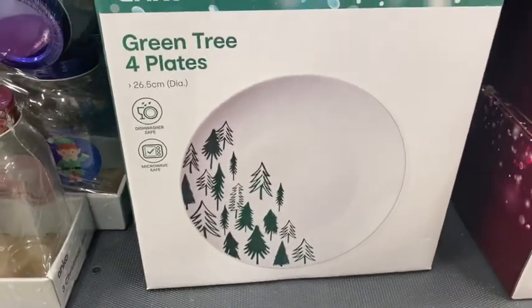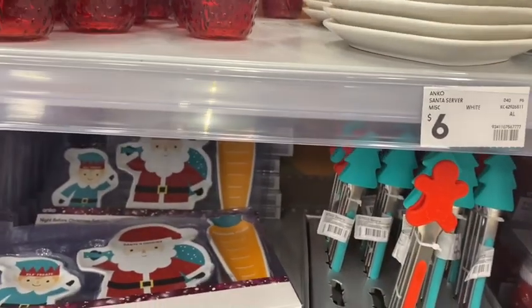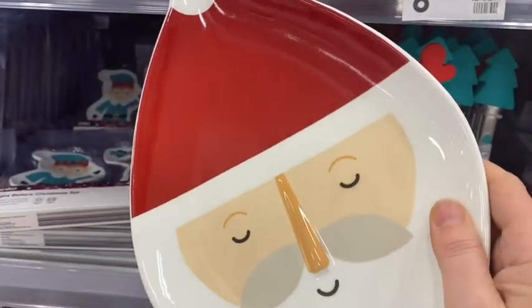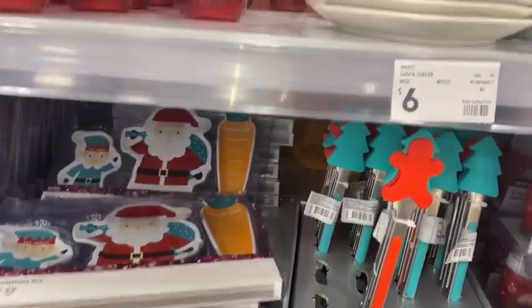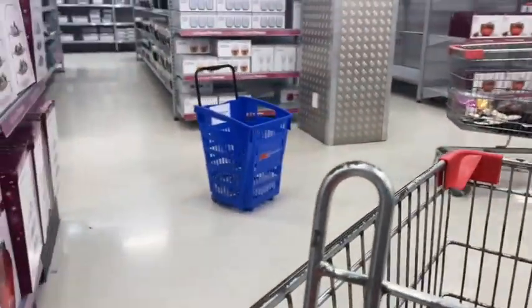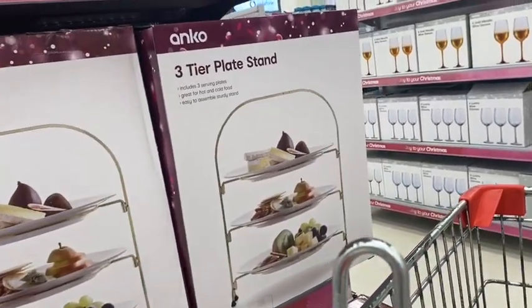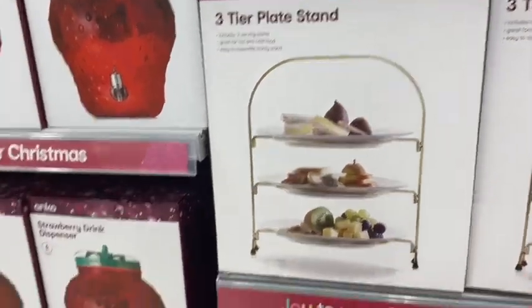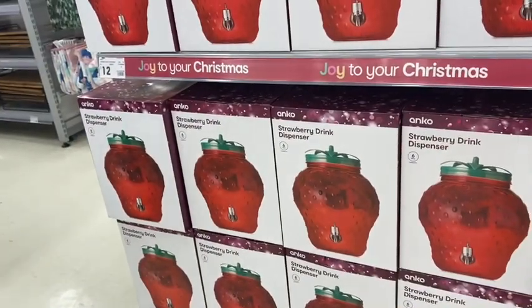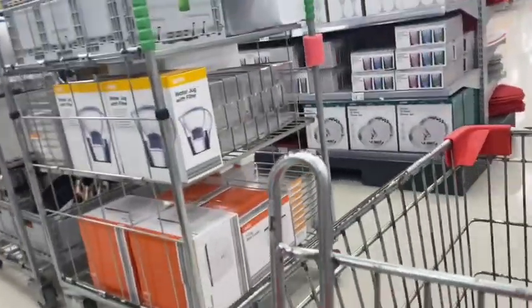Something I hadn't seen before, these side plates with the trees, and they were 4 for $10. And some more jars. I also liked this center plate. It was $6, but a little bit more sort of heavy duty quality. See what's around the corner. And yeah, there's the strawberry drink dispensers again, and the 3-tier plate stand, good for Christmas Day. I think that might have only been $10. And the strawberry drink dispenser was $12, so definitely really affordable to add little touches to your Christmas lunch displays.